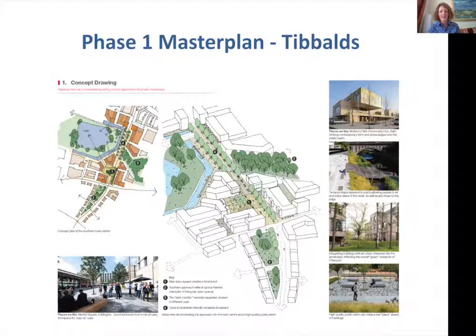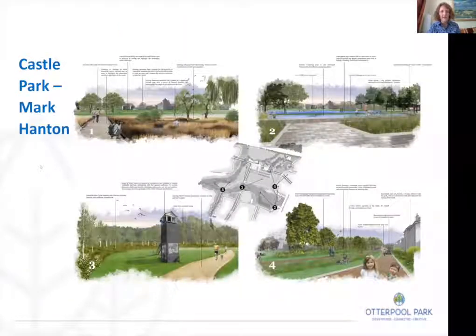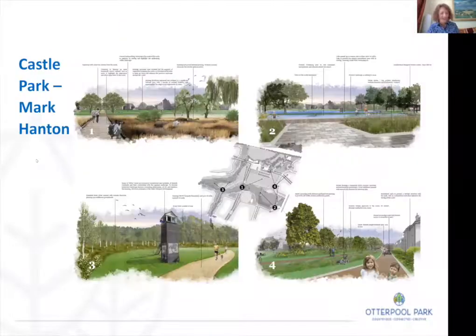So this is a very early stage piece of work at the moment, which we can come back to on a future date. But it's exciting to be getting into that level of detail. And I mentioned the use of water. The town centre is a great opportunity to really think about how we can use water to create an attractive public space. And associated with that, just very quickly to mention, sorry, I think I've lost the slide here.